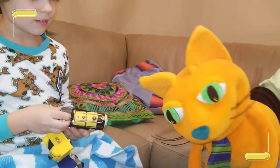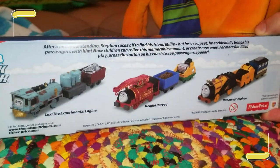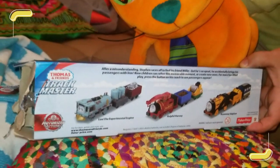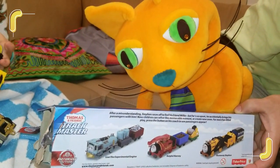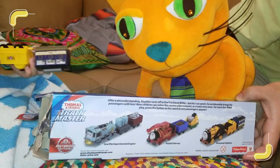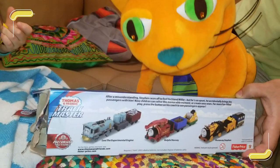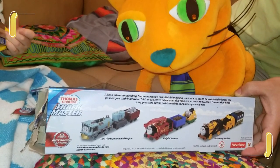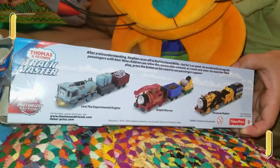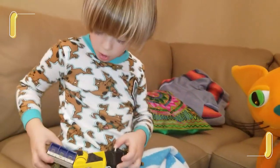So, after a misunderstanding, Steven races off to find his friend Millie. But he's so upset, he accidentally brings his passengers with him. Oh no, that could be us on the train. Now, children can relive this memorable moment or create new ones. For more fun-filled play, press the button on his coat to see passengers appear and disappear. Wow, that's a fun Runaway Steven train.